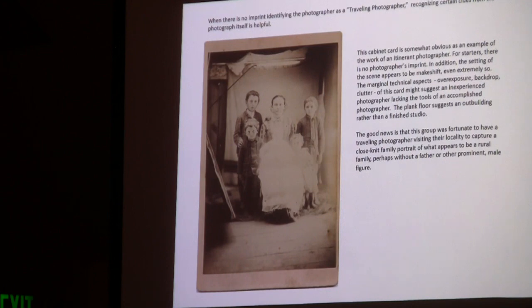The good news is that this group was fortunate to have a traveling photographer visiting their locality to capture a close-knit family portrait of what appears to be a rural family, perhaps without a father or prominent male figure. So I think this isn't something that the market would recognize per se, but I love it. I think it's a great example of the history of the traveling photographers.